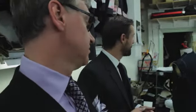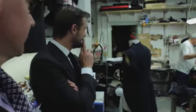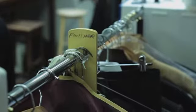And what's going on with this? Well, that is a particularly special piece. That is one of the Queen's bodyguards' uniforms. You've seen it now.